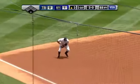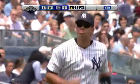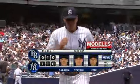Ground ball to Alex Rodriguez. And a 1-2-3 inning for CC Sabathia. And he did it with just 9 pitches as the Rays go down in order. We go to the bottom of the third. It's 1-0 Yankees.